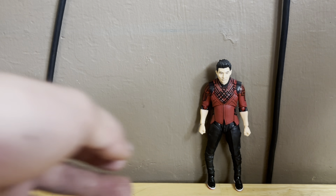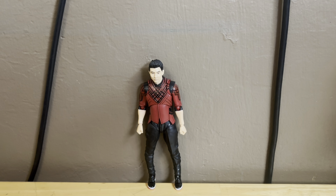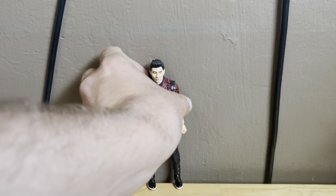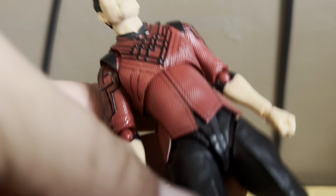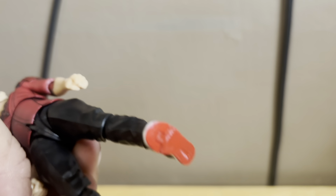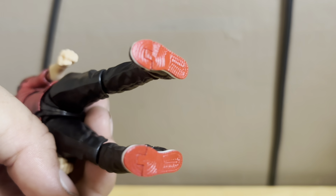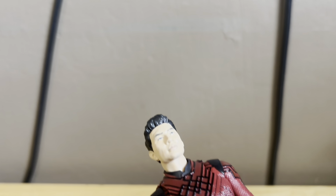But yeah, this figure looks incredibly detailed and definitely looks fantastic, along with all the accessories it comes with. I do like that head sculpt, nice detail on the head sculpt. Nice detail on the texture of the suit, and on the bottom of the shoes, nice red. Really nice texturing on the suit.